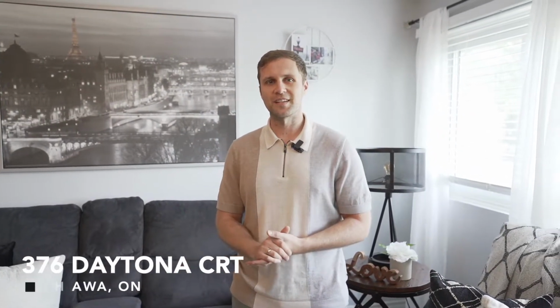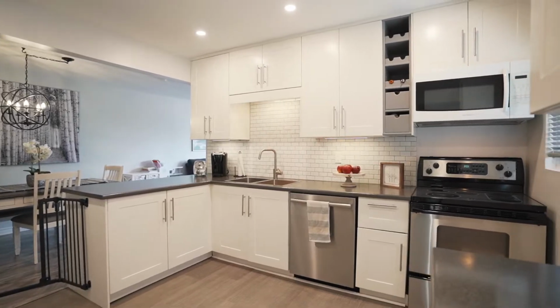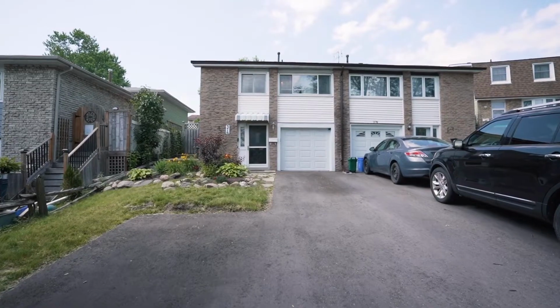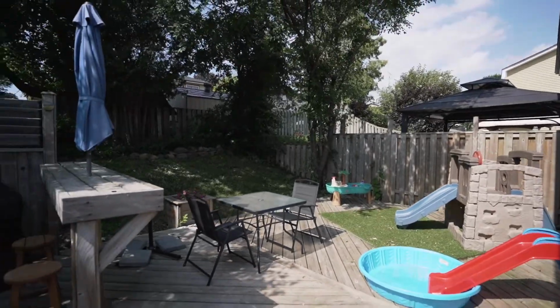Welcome to 376 Daytona Court in North Oshawa. This four-bedroom renovated home has a fully updated kitchen, newer flooring, and two updated bathrooms. Not only is this home zoned R2, which allows for a duplex conversion, but it also has the ideal layout and the separate entrances to do so. There's a double-wide driveway and no sidewalk, and the bent backyard is fully fenced.